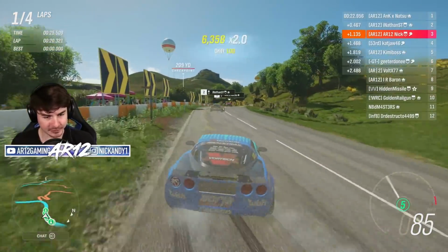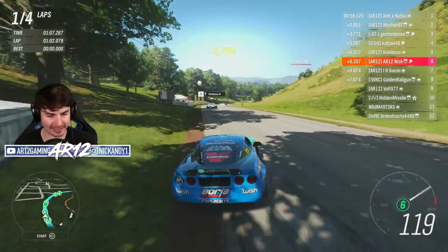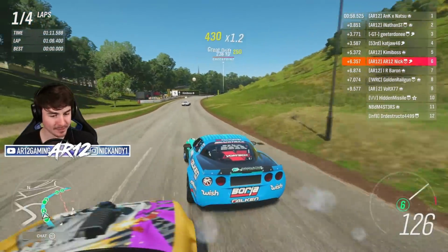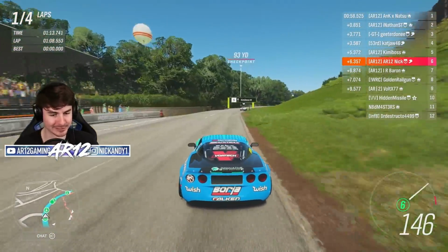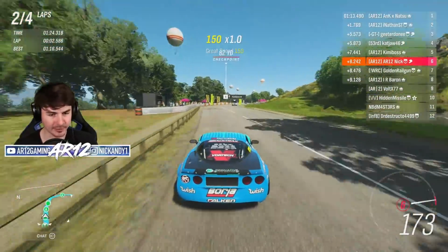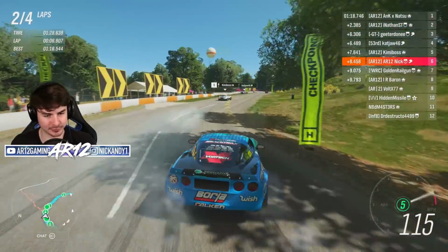Yo, this Corvette's actually sick. This actually isn't going as badly as I thought it would. I was totally imagining that I was about to end up backwards. Yo, Kimmy went from last place up to P5 already. Yo, 175 miles an hour. Top speed in the Formula Drift car bone stock.